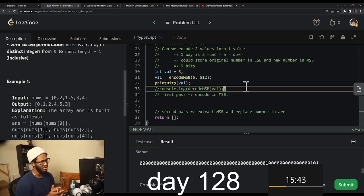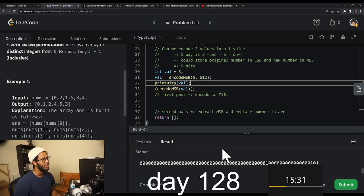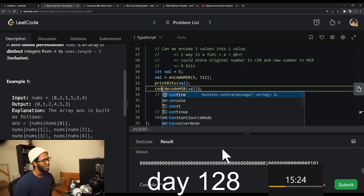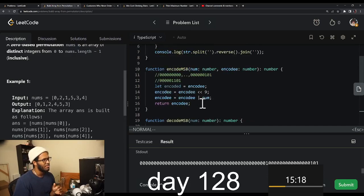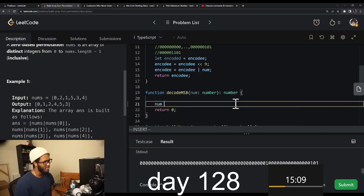Then, if we want to decode the MSB, we can just uncomment this. console.log decodeMSB, and we should get 512. Now for decodeMSB, the value that we're looking for is stored 9 bits after the current value. So we would take num, this is already by value, so we would shift it right 9 bits. Then I think we could just treat the number as is.